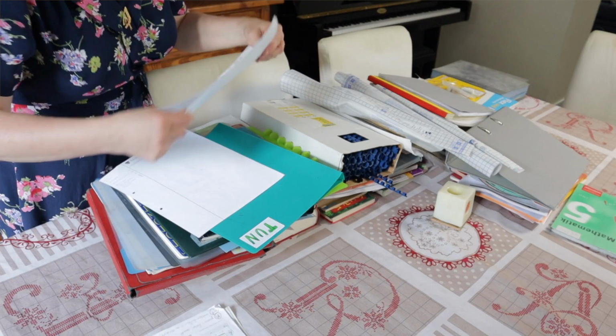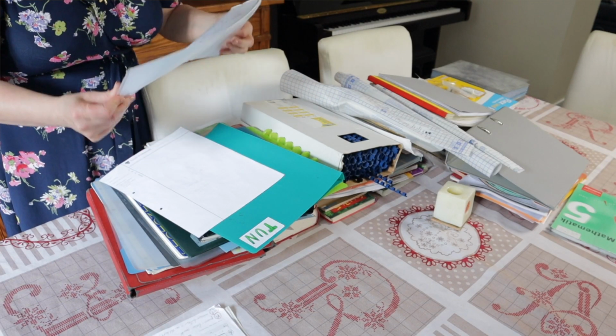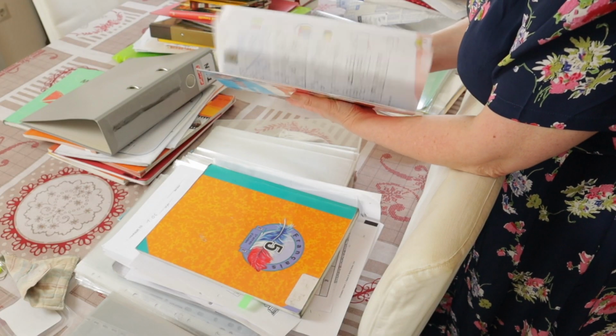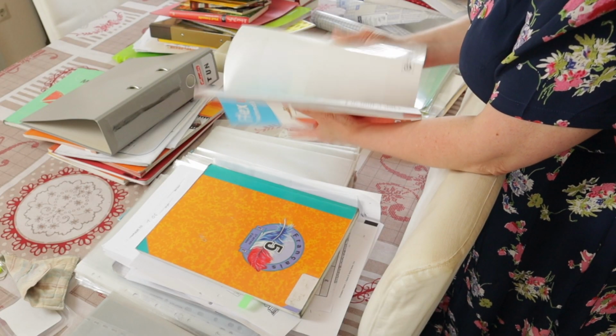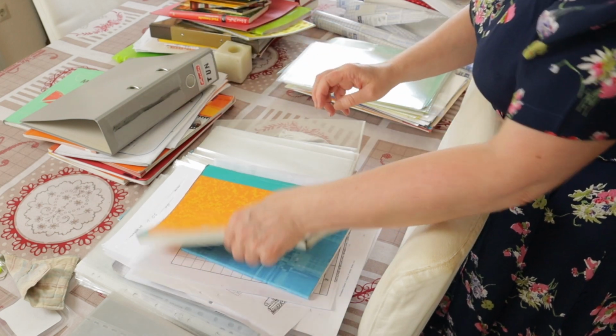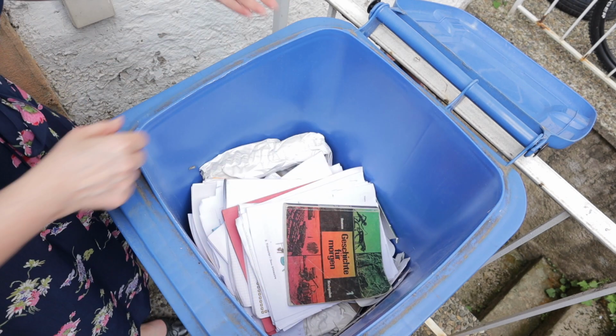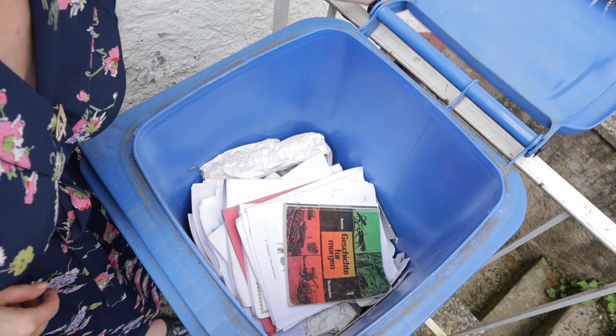Next thing to go through are school supplies, workbooks, textbooks, folders, schoolworks. Check what is still in good condition and might be used again for the next school year to come. Put these things aside and get rid of the rest.